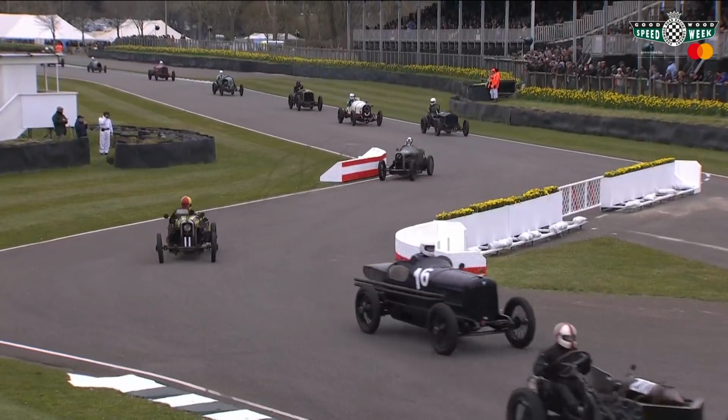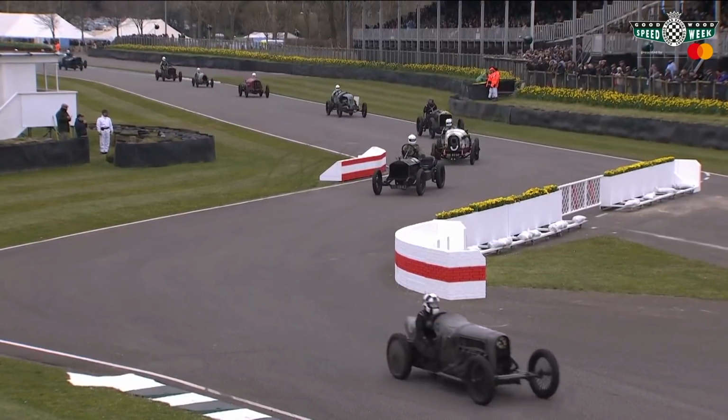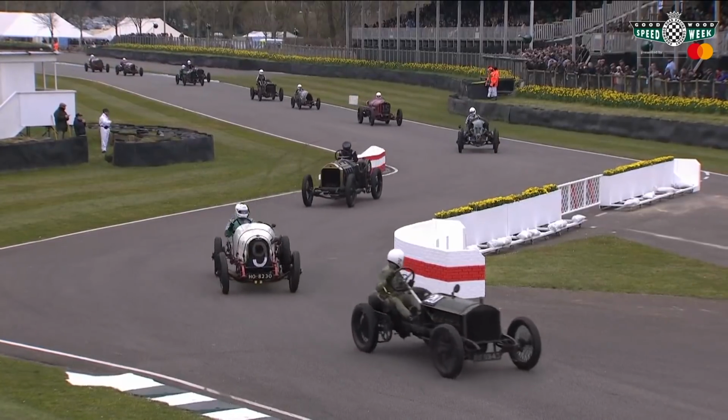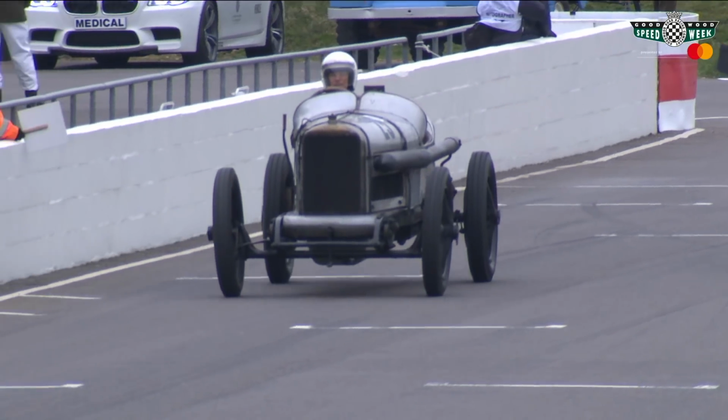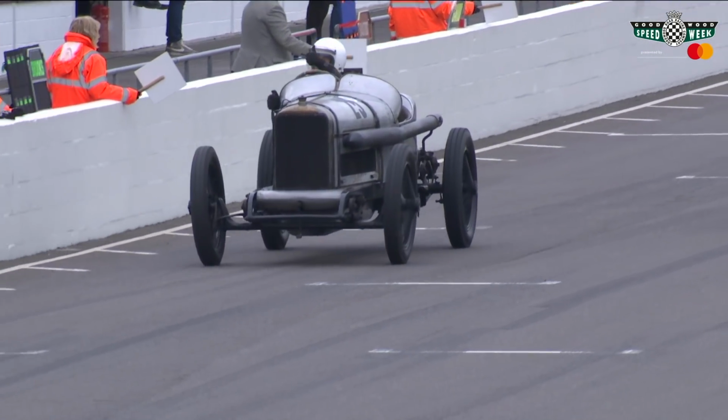And these guys don't hang around. It's not a demo, it's not a procession. They are real racers, and the cars are surprisingly quick. Mark, I think yesterday, past the pits was timed at over 90 miles an hour.